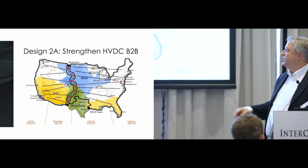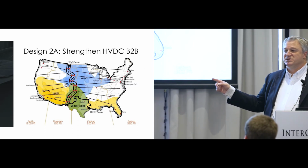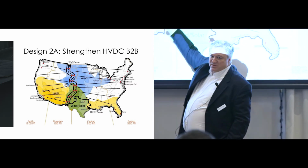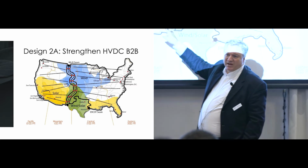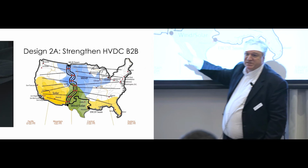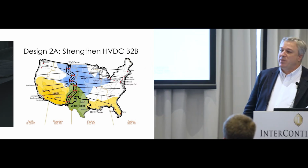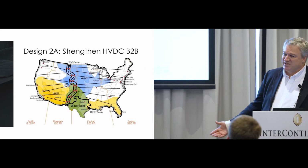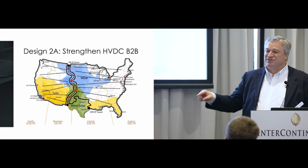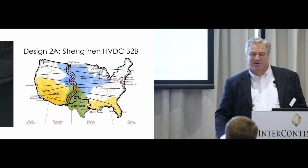That's one possibility. But one of the things that's difficult about this is that if you want to be able to do this, you're going to have a significant amount of AC structure build out on either side of the back-to-backs. And the AC grid in this area and this area are pretty sparse. So the amount of AC investment that would be required to get power to the DC back-to-backs in the first place is fairly large still. And it doesn't directly benefit congestion in any specific region in that area, so cost allocation then becomes a problem.